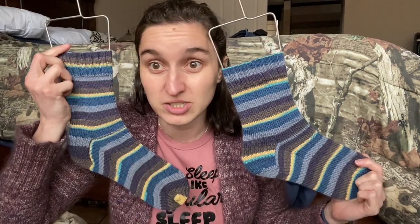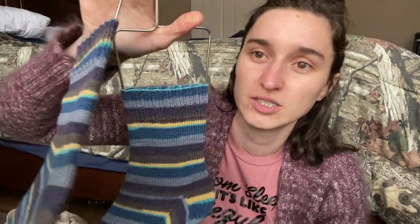So, finished object. I was knitting on this pair of socks last week, and here they are finished. I actually brought my sock blockers out. I don't feel like I've done that in a while. This is just a pair of vanilla socks. I knit these in about a week. I did not knit many pairs of socks in the last bit of 2022, so I picked them back up this year. These were 2x2 rib.